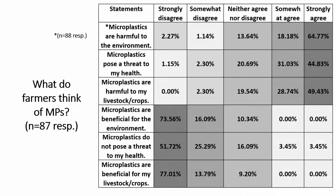A small percentage of farmers also do not think that they pose a threat to their health. Farmers seem unsure about microplastic risk to their own health, but are more convinced that they aren't a good thing in their crops or livestock. A relatively higher proportion of farmers disagreed with beneficial effects of microplastics than agreed with negative effects of microplastics. The beneficial effects question followed by the negative effects question may have induced some reflection and opinion changes in the respondents.